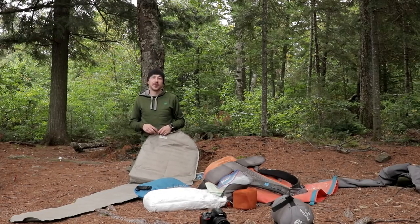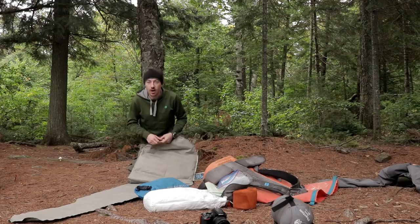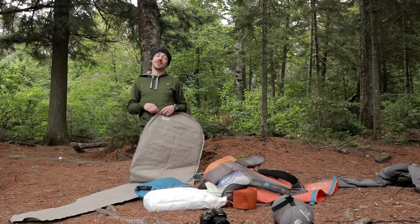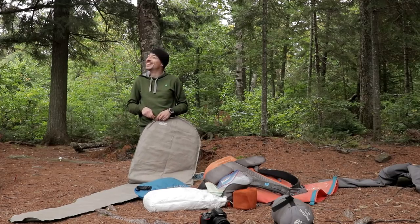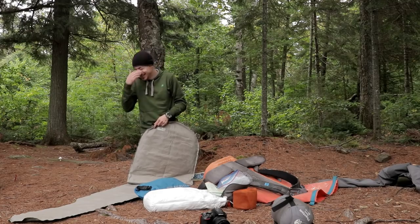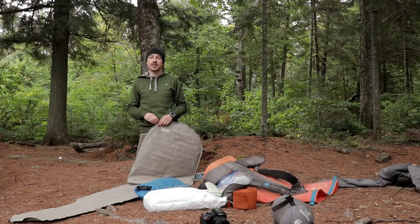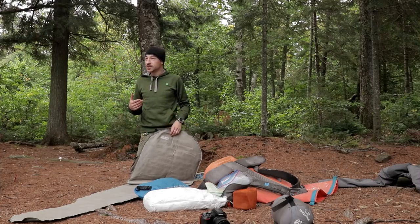So we've been at this campsite for some time, setting up. It's actually really nice. When you see a black portage or a black triangle on the map, it usually means that it's not a good site. It's unkept, not maintained or whatever. But this site is awesome.